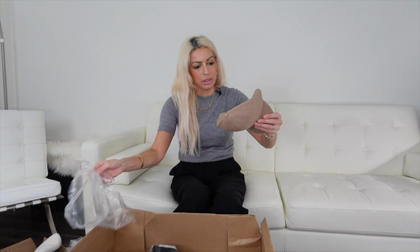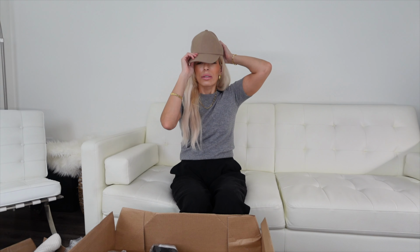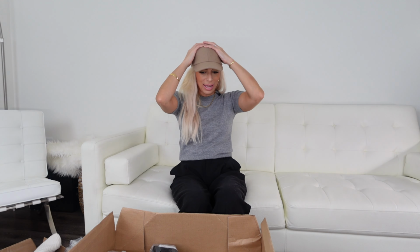Got myself a little baseball cap. This is a wool blend. Let's see how this fits. Of course, it's too small. I have to adjust it, but yeah, that's cute. I think that's really cute. A nice little neutral colored hat to add to my sporty, casual, laid back looks. That's a really cute one. I like that. That's definitely a keeper.